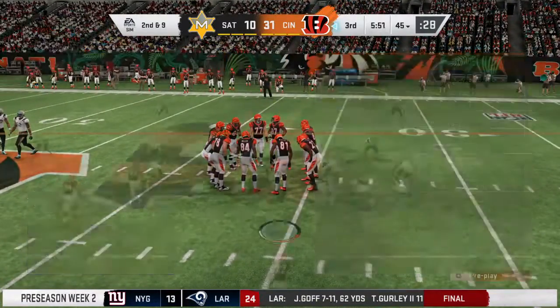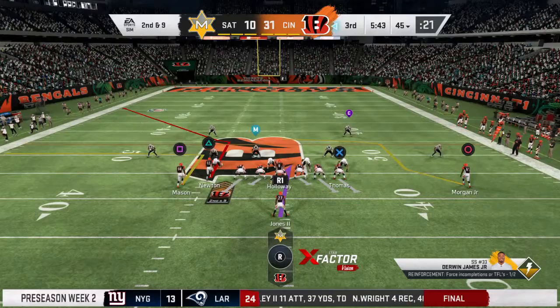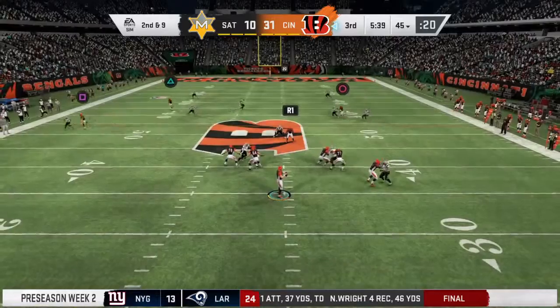Nice job by that defensive front there to hold him to a short gain on first down. Well played, I must say. Yeah, only getting 1 yard. There was no room to run. 2nd and 9 now.